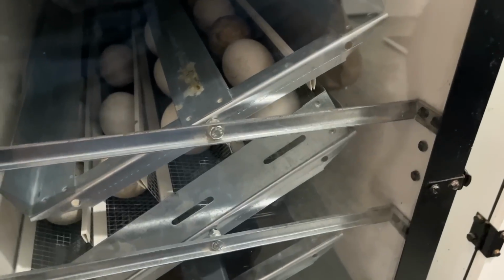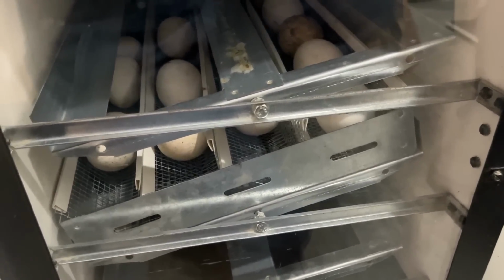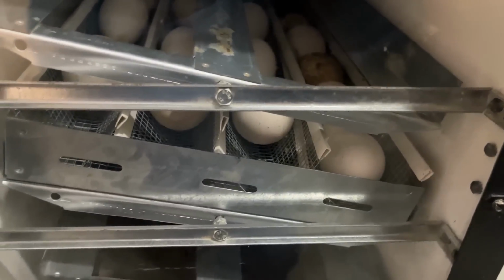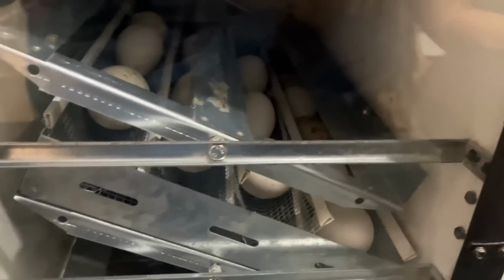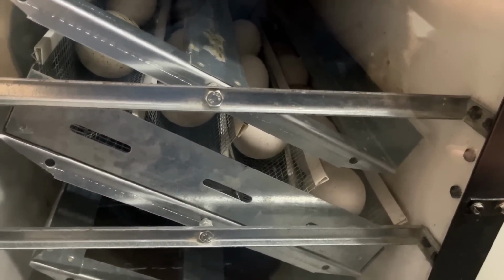Ooh. Uh-oh, geese are turning. Geese are turning. Those are goslings, Jason. Goslings are turning. Those are goslings. There are no geese in there. Goslings are on the move. If there were geese in here, this would be a rotisserie. That's not the case. No, it's not. We turning eggs, not geese.